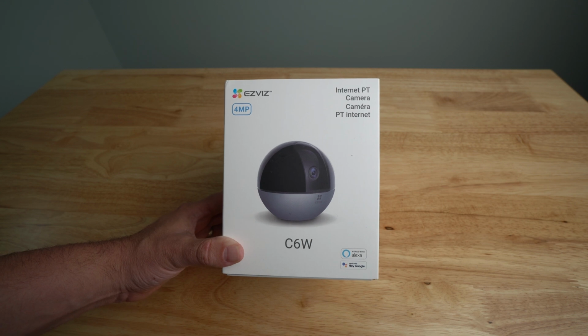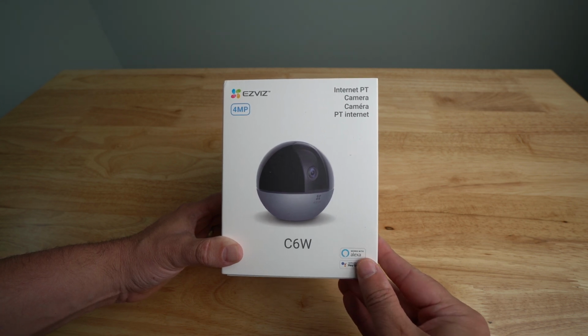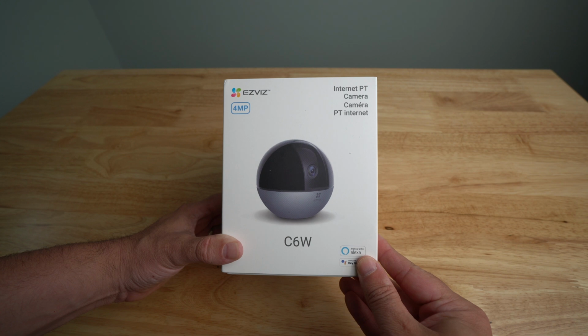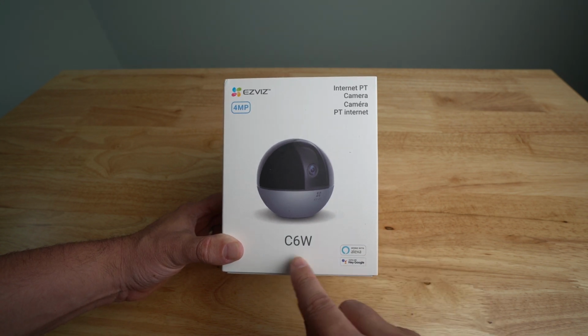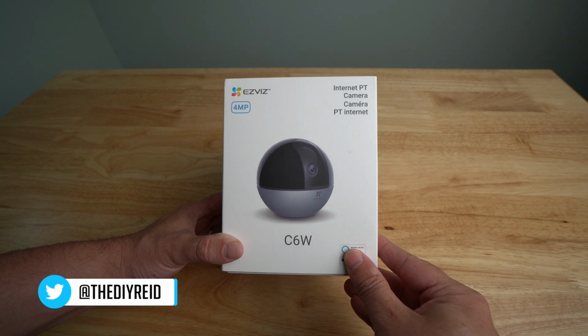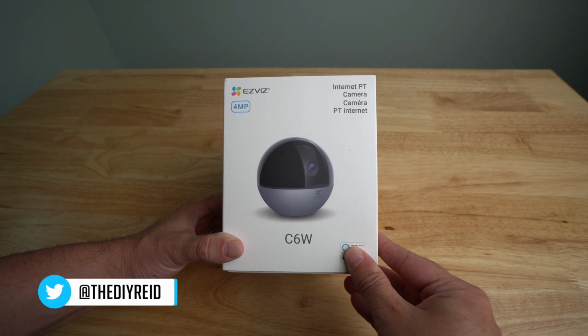What's going on YouTube? In today's video, we're going to be checking out another security camera. This comes from EZVIZ. They sent this out for me to review. It is the C6W model, and this is a full pan and tilt indoor security camera.